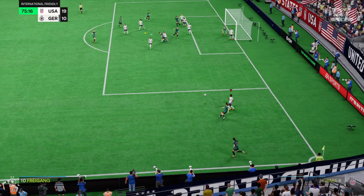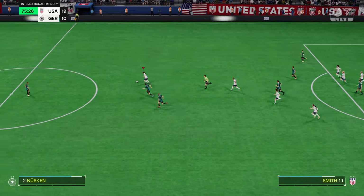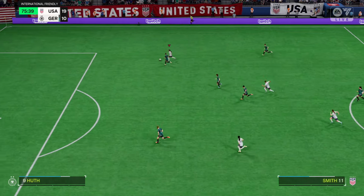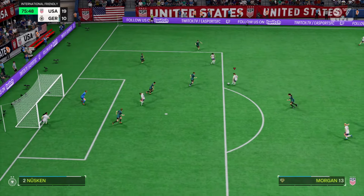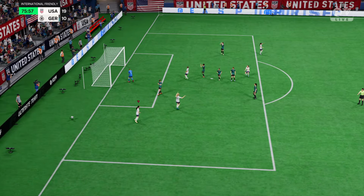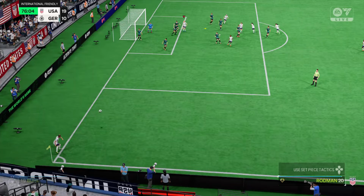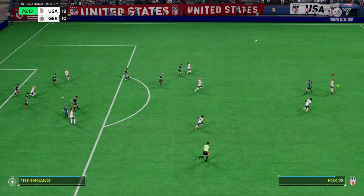They take it short. And a useful cross. And they deal with the threat this time. Now, can they hit them on the counter? Well, they need to get bodies back. Decides to shoot. And a decent save. Full credit. Trying to pick out a teammate. And no-nonsense defensive clearance.